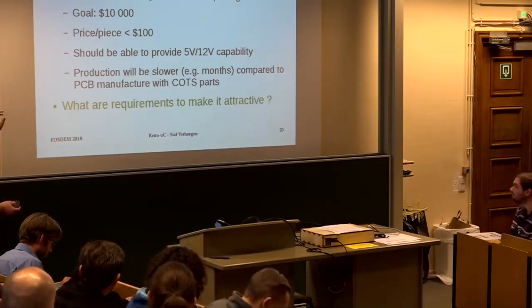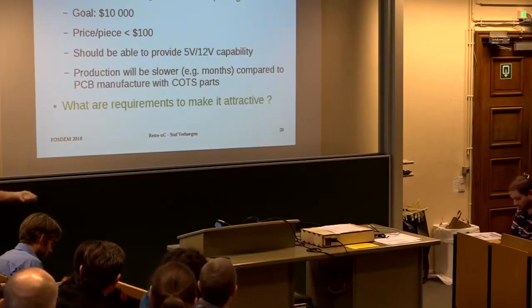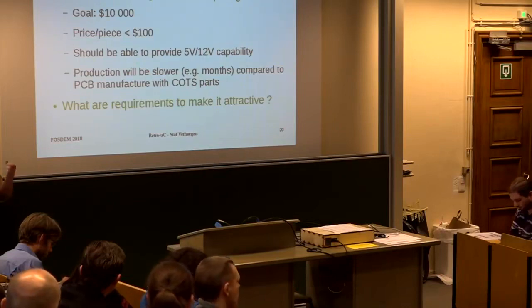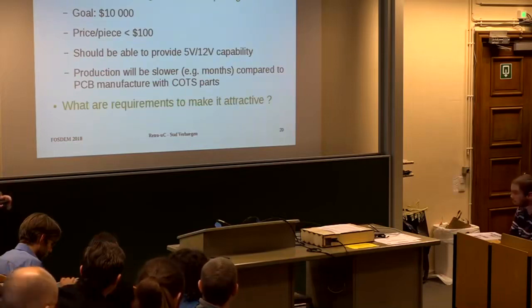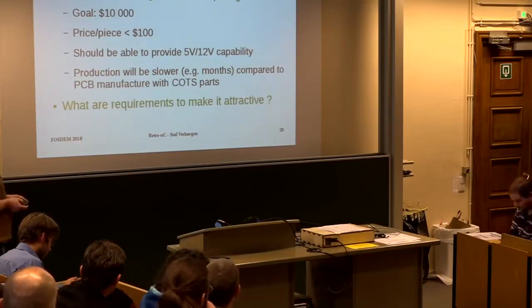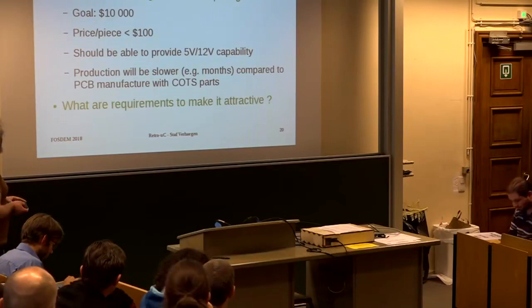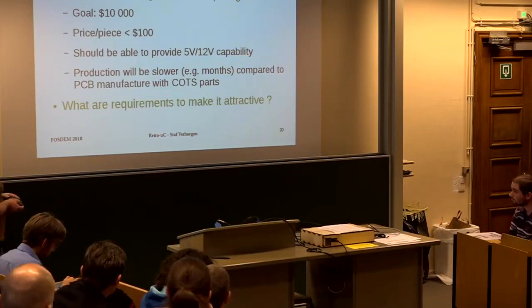And what is interesting, I think, by using mature nodes, we should be able to combine 5 volts or 12 volts or even higher voltages on that chip. Because typically FPGAs stop at 3.3 volts. And we should be able to even do serial communication, RS-232, on chip. So everything combined. But of course, as mentioned before, the production will be slower, so we're talking about months and not weeks for PCB, custom shell parts designs.